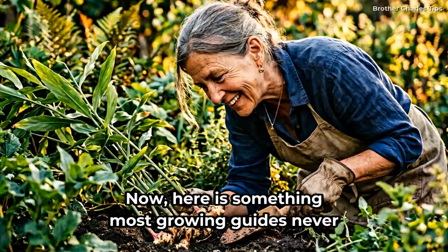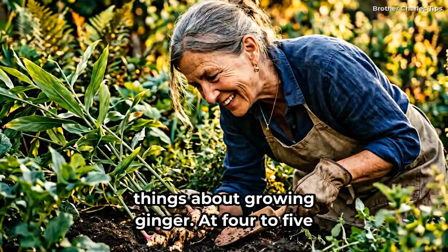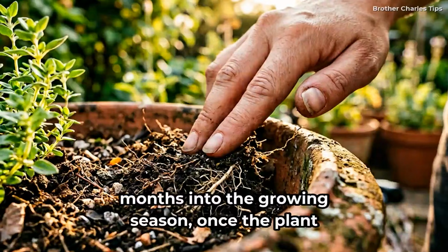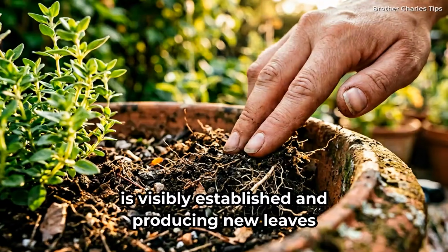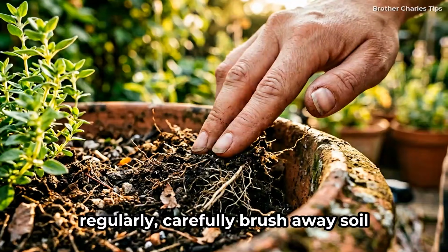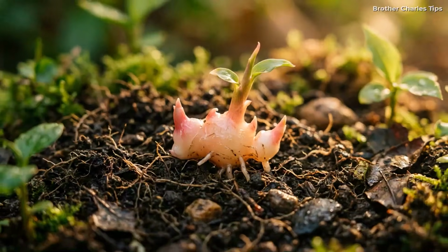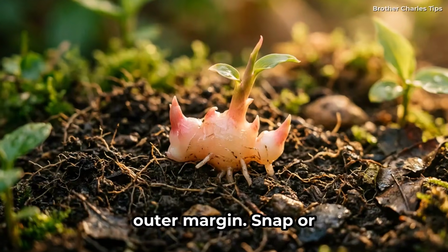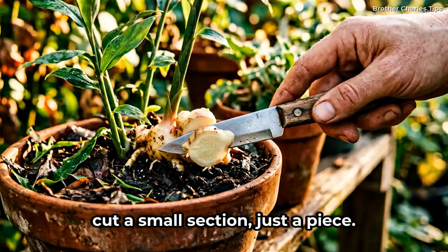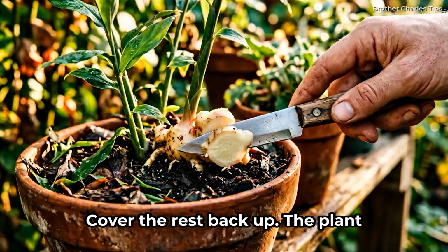Now here is something most growing guides never mention, and it is one of my favorite things about growing ginger. At 4 to 5 months into the growing season, once the plant is visibly established and producing new leaves regularly, carefully brush away soil at the outer edge of your container. Young rhizomes form near the surface along the outer margin. Snap or cut a small section, just a piece. Cover the rest back up.